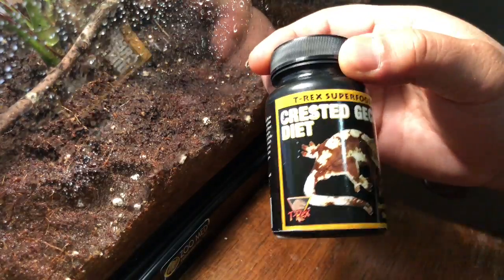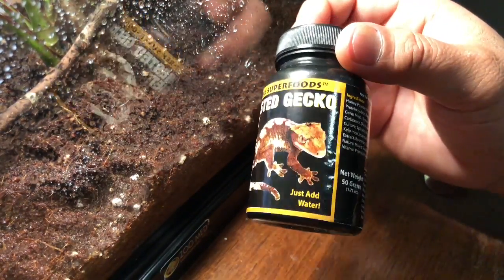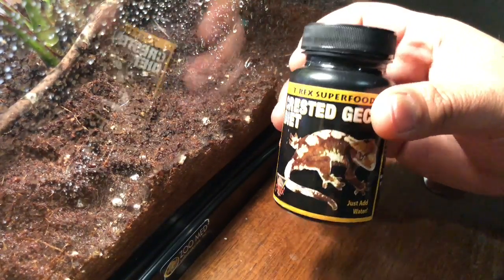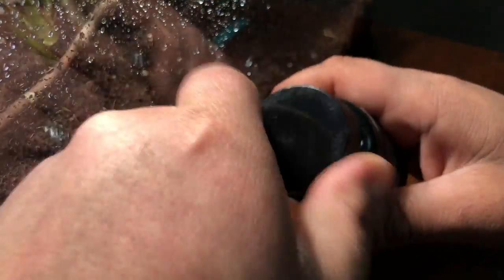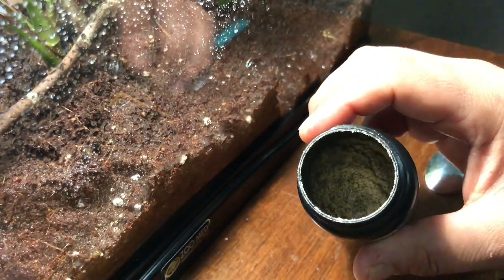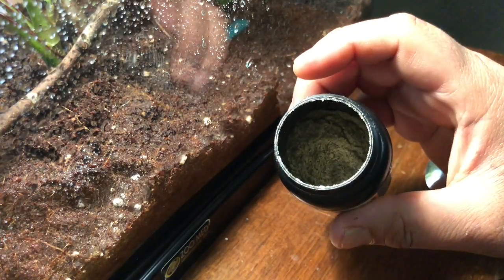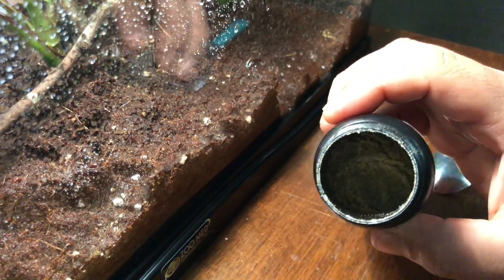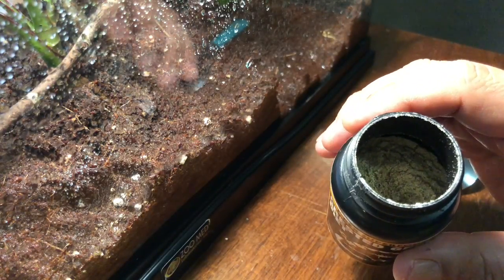You know, this is made from T-Rex. Just add water, and it has a lot of fruits, vegetables in here, all that real good stuff. So now if you smell it, it actually smells pretty good, people. Smells like bananas. Made me want a banana shake.